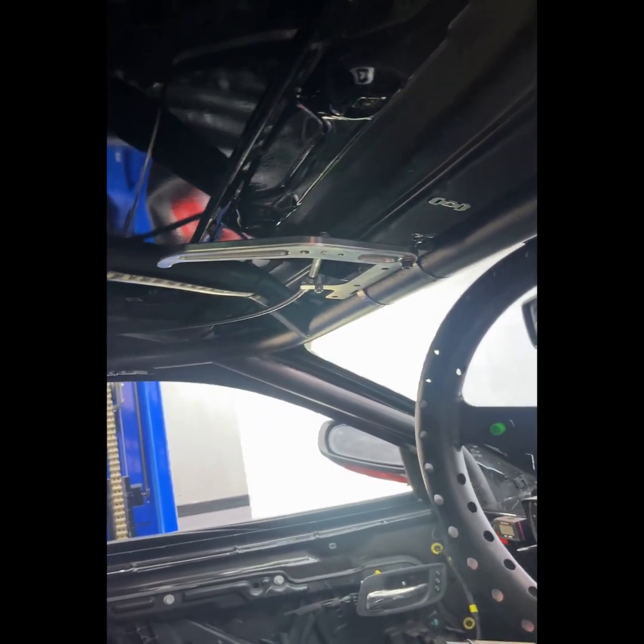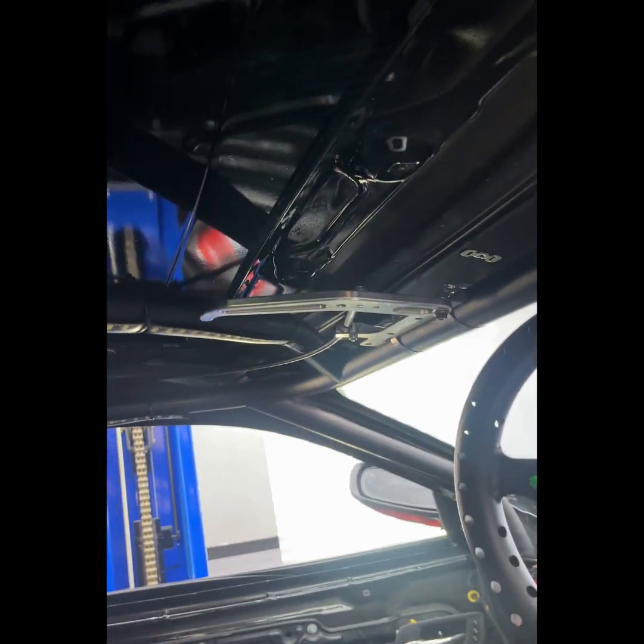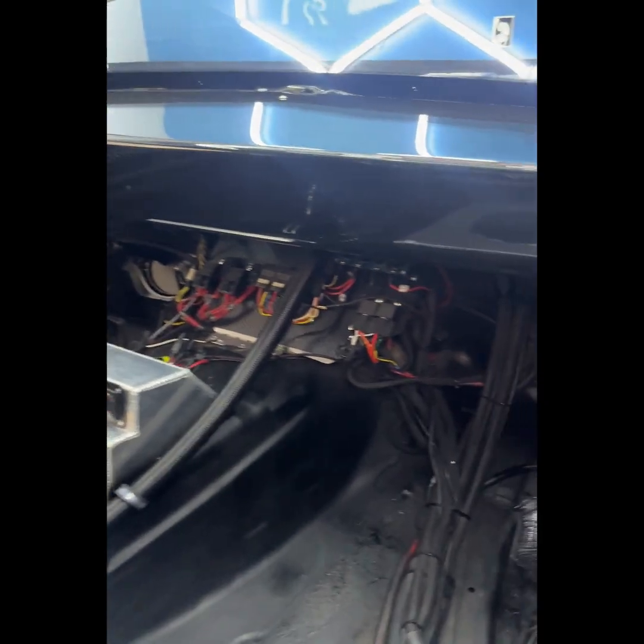Motion Raceworks is sending us a new double parachute handle with 2 new cables. So that's coming in. But guys, look at this cage. Man, I'm telling you what, it's beautiful. I do appreciate Clint and those guys over there. But that's it for that.